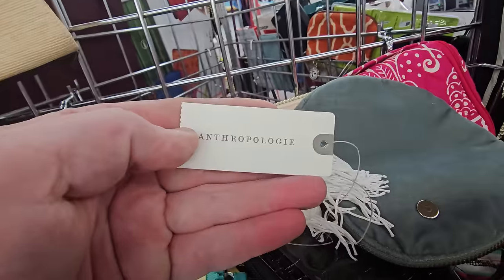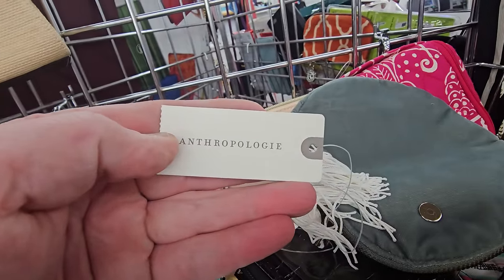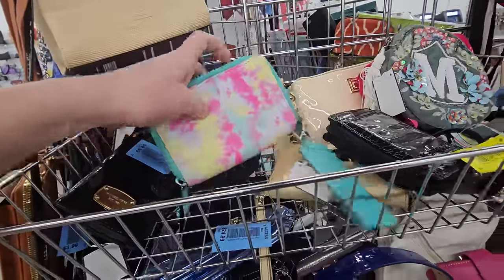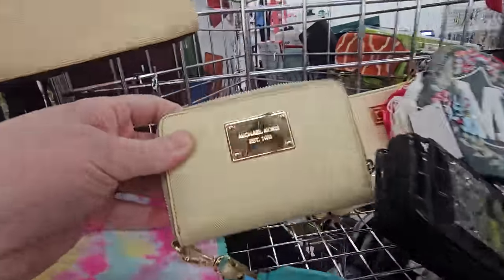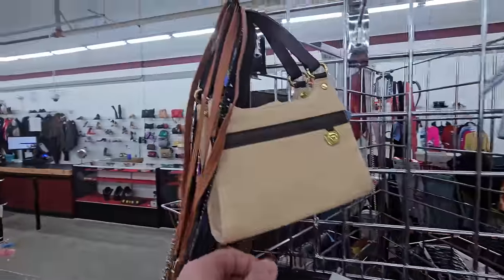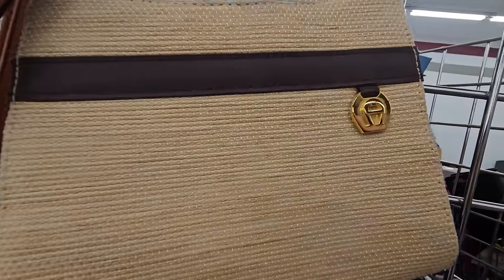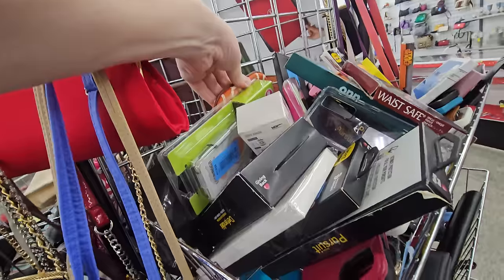So we always go through this stuff pretty fast, so we can hopefully hit other stores besides just this one. Anthropologie piece, brand new with tags. Michael Kors wallet, a little damaged on the end. Another Michael Kors wallet, gold color. Look at this Edie and Anya, y'all. Look how cute this is, a little bitty handbag.